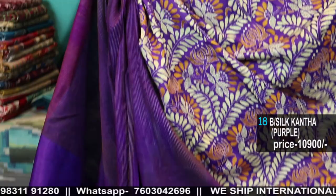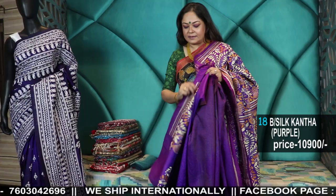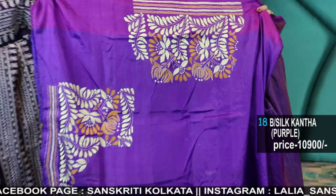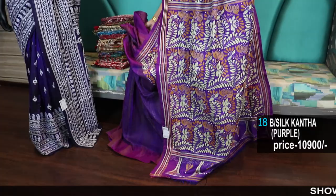The blouse again in silk with the work. Full jacket style work. Again, it's a very fashionable sari. The blouse will have two sleeves and the back. You can make the front also, but preferably make the back because the front already has so much of work. This is the saree.